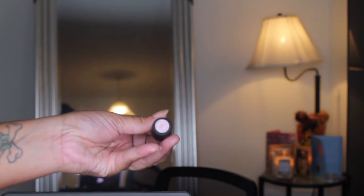This next one is from Mented Cosmetics. Now I have heard of Mented Cosmetics before. I've never used their products, but I have heard of them. All the other brands in this box, I've never heard of them before. So this will be the first time I've used one of Mented's products. This is a matte lipstick. The packaging is giving me MAC vibes. This is in the shade Nude La La.